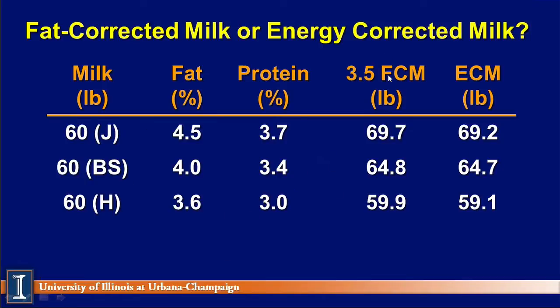And you can see here is 3.5 fat-corrected basis. This is energy-corrected basis. And notice, guys and gals, that difference is tenths of a pound. Now, the big difference, obviously, you can see that the Jersey cow has 10 pounds more energy-corrected, fat-corrected milk compared to this Holstein cow down here, and the Brown Swiss is in the middle.